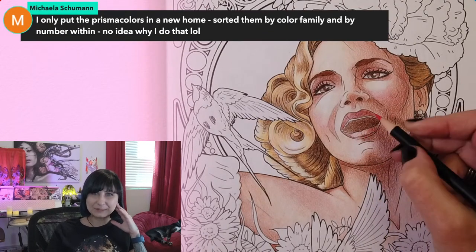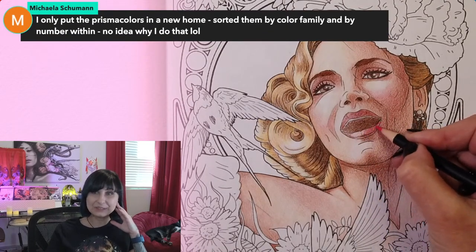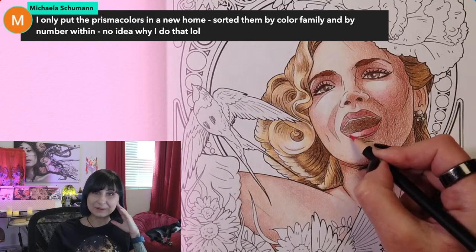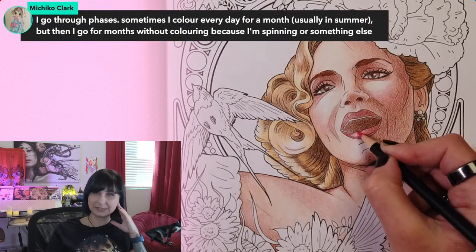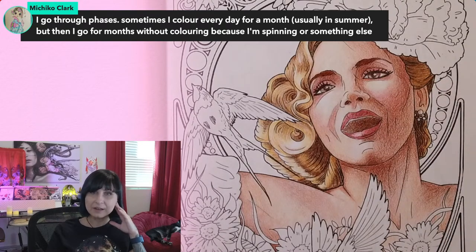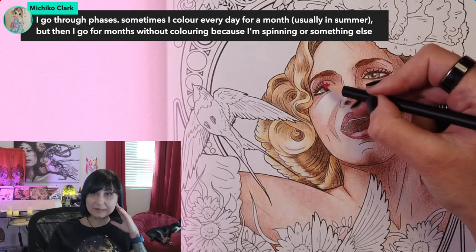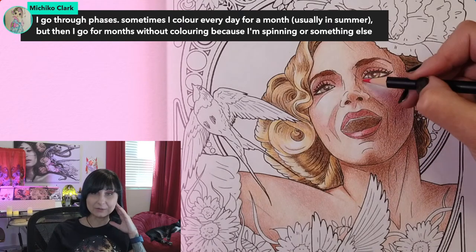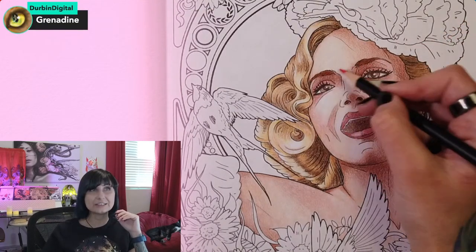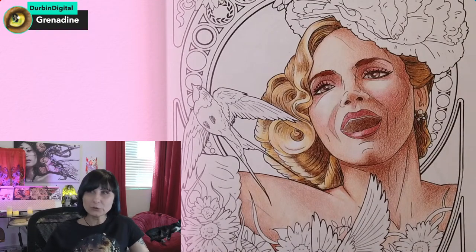I only just put the Prismacolors in a new home, sorted them by color family and by number. No idea why I do that. I go through phases. Sometimes I color every day for a month, usually in the summer, but then I go for a month without coloring because I'm spinning or something else. Oh, that is very cool. And that's the current color that I'm using. I do also go through phases.